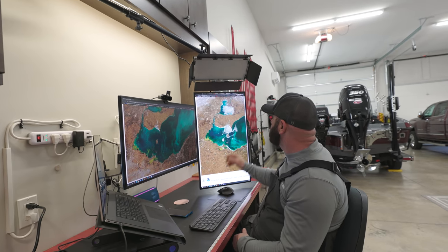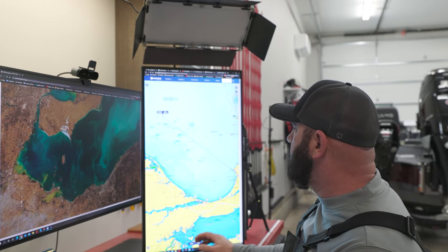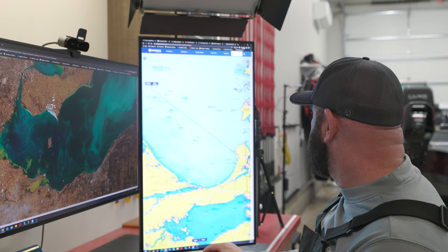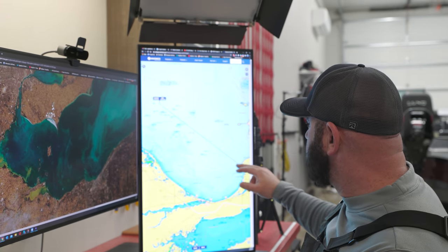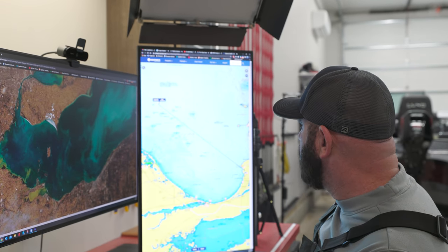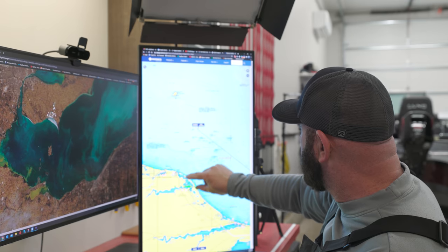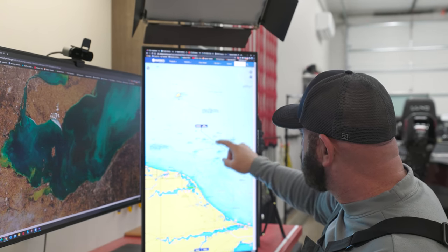The other thing we look at is Navionics. So there's Catawba, and we'll be launching out. Here's the buoy line. That dirty water is basically right here, going from the nuclear power plant to Niagara. So we're going to try on the east side of it, and we'll try on the west side.